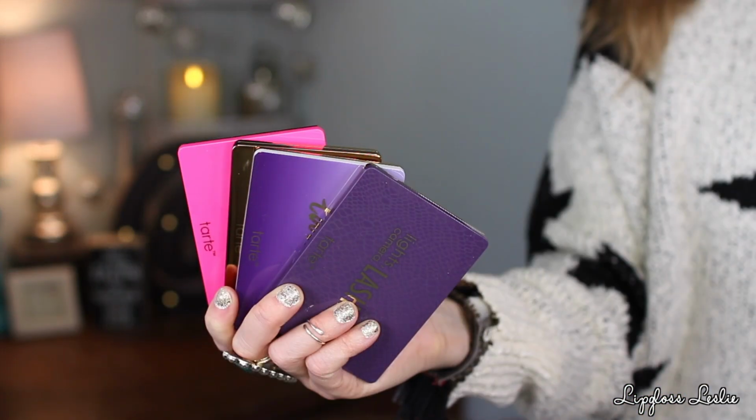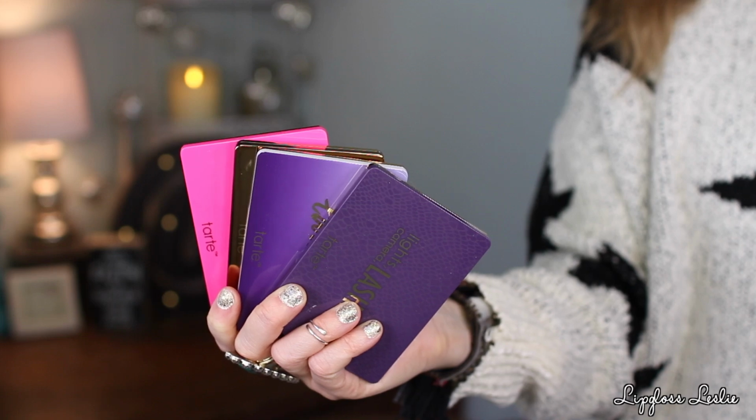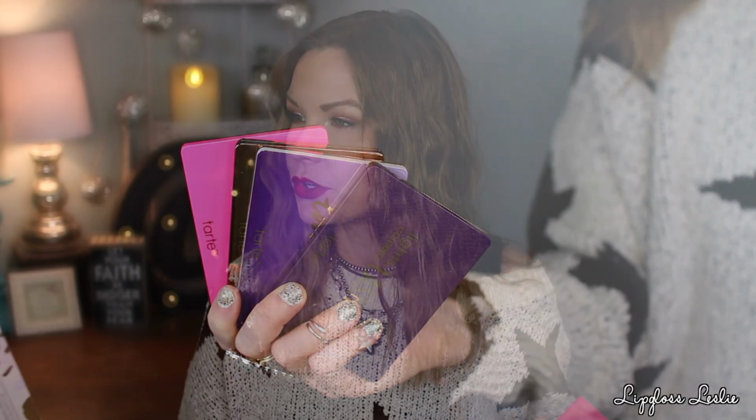Y'all know my love for cute little tiny makeup, cute little tiny palettes, so I grabbed this set from Tarte as well. This is the Iconic Palette Library Amazonian Clay Collector Set. It says 4 new eye and face palettes. Here is the front of the box. Here is the back, so you can kind of see what you're getting in there. 4 different palettes, so 3 eyeshadow palettes and then a face palette in here.